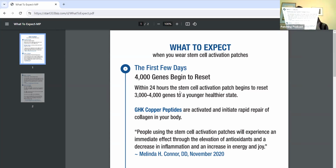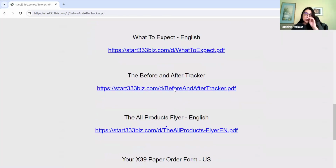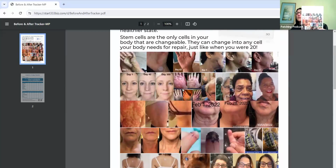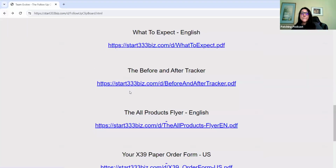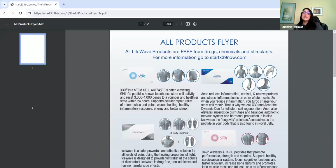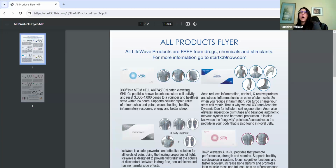That's the same as the smaller one. It's just bigger. Before and after tracker. Print it out. That's basically your before and after pictures with a great tracker where you can help people track what's going on with them. Your all products flyer. This is, like I said, one of my favorites. This is your quick guide. It shows you all the different sleeves, a quick paragraph on what they do, and a quick placement on where they can go. Print it.